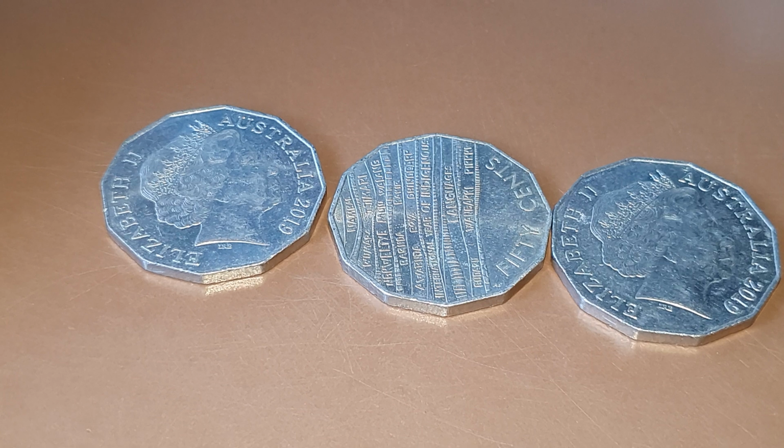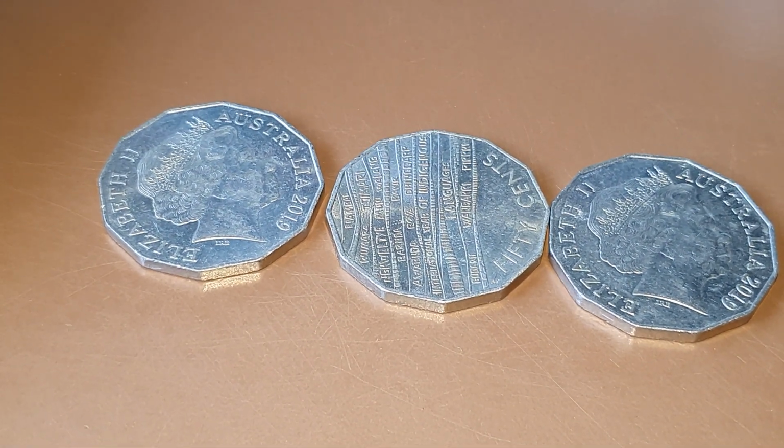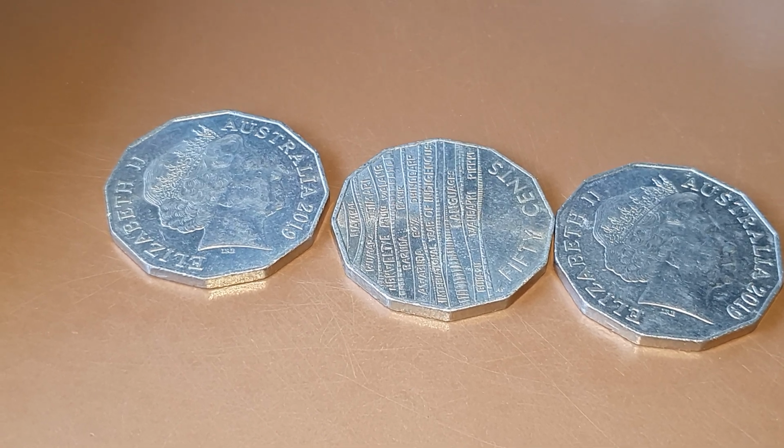Go and put all these away now, and it's turned into a little bit longer than I wanted it to, but that's what happens. I go through the coins a bit more slowly than other people.